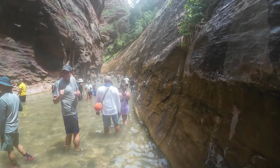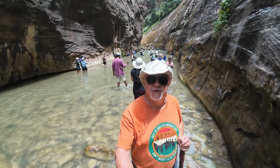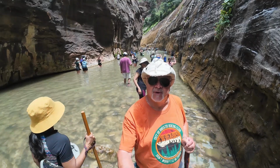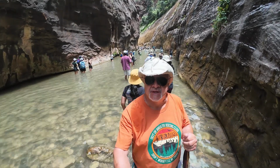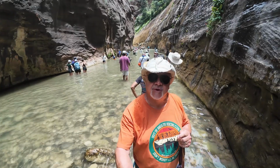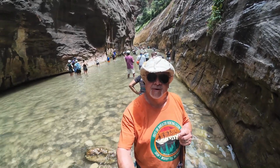Okay. I think this is about as far as we're going. Hey, this is about as far as I'm going. Been in water up to my knees. Debbie stopped a ways back down the canyon. So I'm gonna turn around and go back and join her, and we're gonna hike out of this canyon. Hopefully without getting a whole lot wetter.